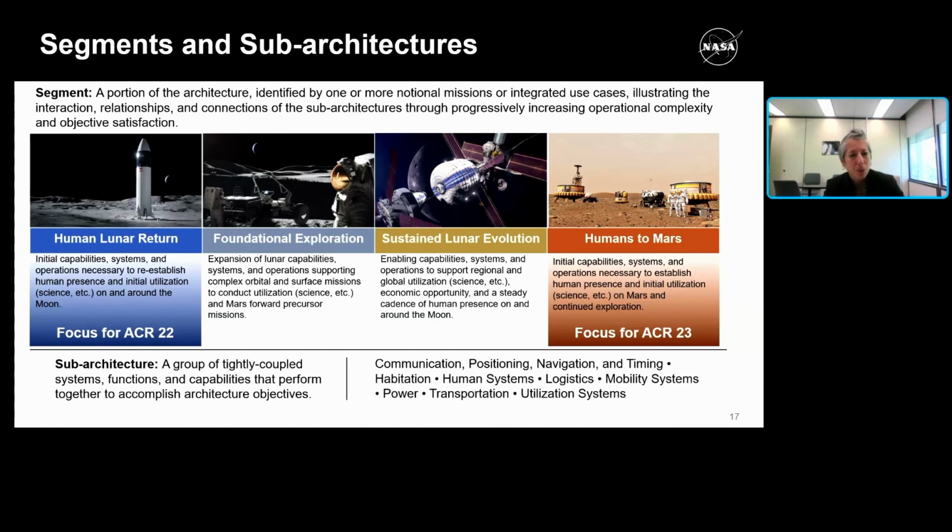So this first one, we focused on the human lunar return, and ACR is our architecture concept review. 22 was for our year 2022 analysis that led to it. This year, we're trying to finish that decomposition and fill out the Mars level of the segment. The objectives, it's really, what are the functions and use cases and some of that initial analysis. It's not making decisions for all of those future Mars systems yet, but a lot of Mars content will be added this year. So the segments is how we are breaking out the operations to grow over time.